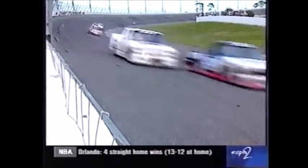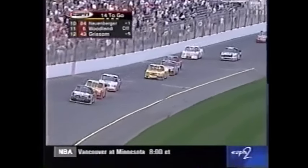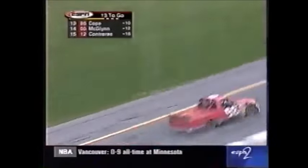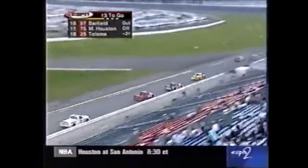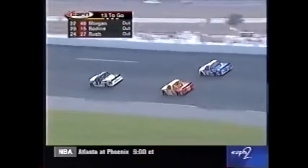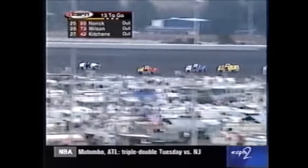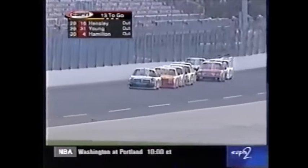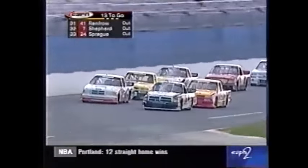I believe Dennis Setzer in that Dodge is going to do what he can to keep Andy Houston. Oh, some contact between Terry Cook and Biffle, and almost turned Cook around. Cook gave him a little wave, and everything's okay. They're back at it. Cook's all right. Biffle's okay. And for the lead, Mike Wallace goes in. Houston drafts on the back of that Dodge, and here comes Terry Cook once again. I think Cook wants to try and hook up with Houston if he can. That'd be 2 Chevrolets. Right now, he's going to stay on the back bumper of Mike Wallace.